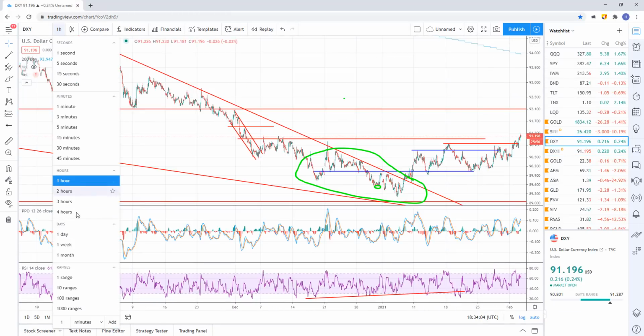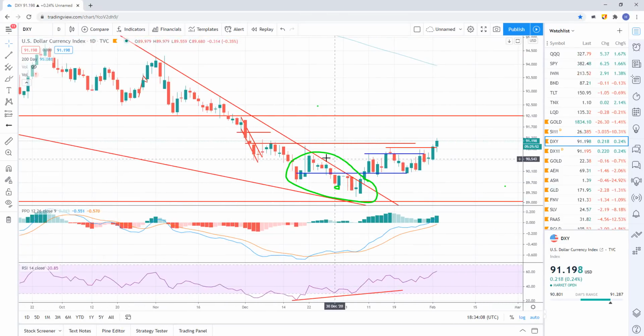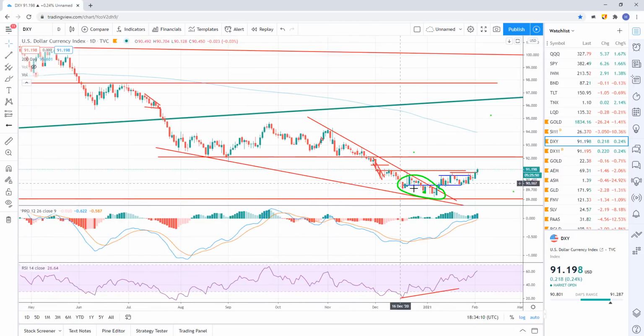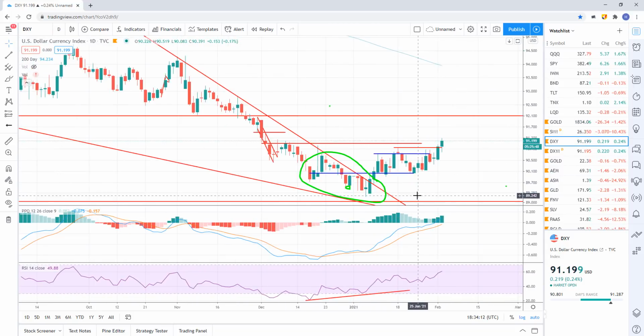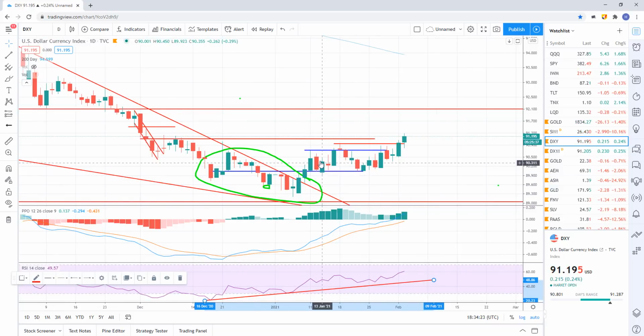So what does the dollar look like in the bigger picture? Well, if you go to the daily, you can see we have a bullish falling wedge in the dollar. Okay, we have bullish divergence right there on the daily chart in the dollar, and we broke the bullish falling wedge, consolidated for a few days, and then we're breaking higher. All right, we're starting to kind of break higher there.